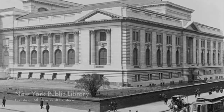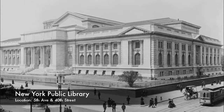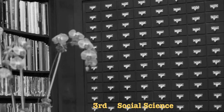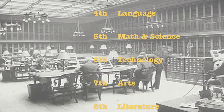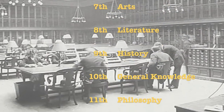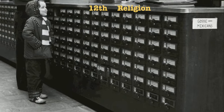What makes the Library Hotel so unique is how it used the nearby New York Public Library on 5th Avenue for inspiration in its interior. Every floor of the hotel has its own theme. The 3rd floor's theme was social science, the 4th floor was language, 5th floor was math and science, 6th floor was technology, 7th floor was arts, 8th floor was literature, 9th floor was history, 10th was general knowledge, 11th was philosophy, and the 12th was religion.